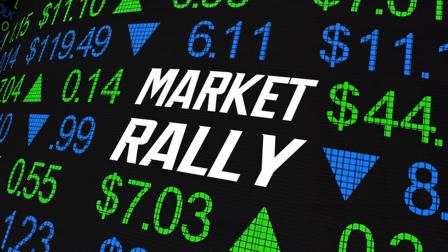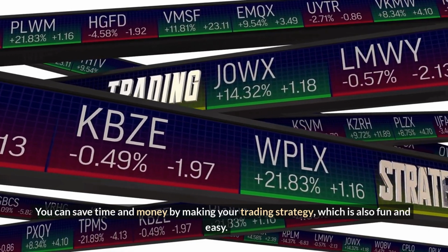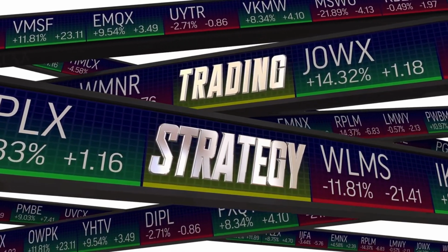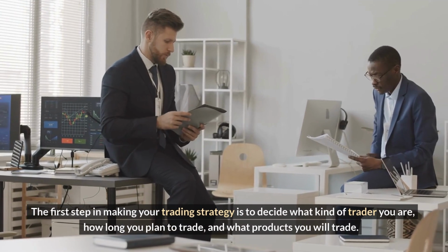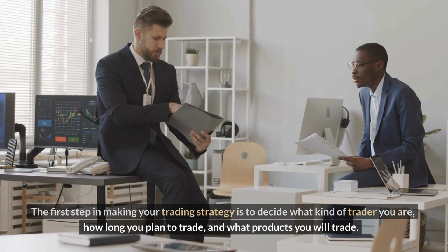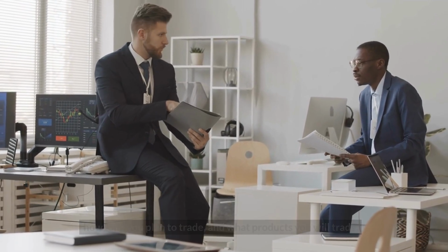How do you set up a trading strategy? You can save time and money by making your own trading strategy, which is also fun and easy. The first step in making your trading strategy is to decide what kind of trader you are, how long you plan to trade, and what products you will trade.